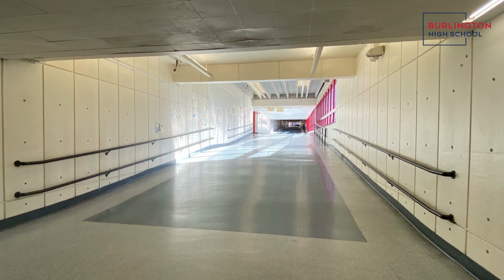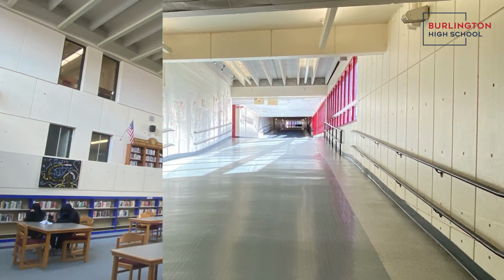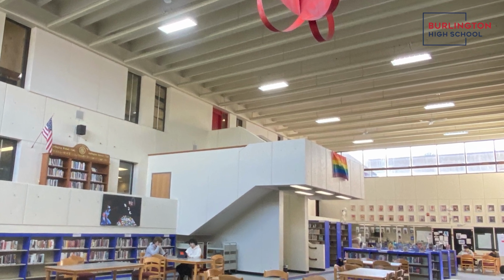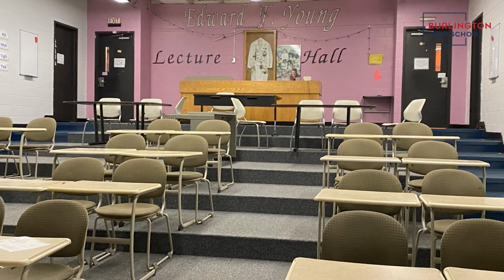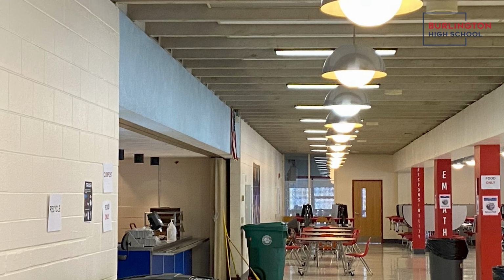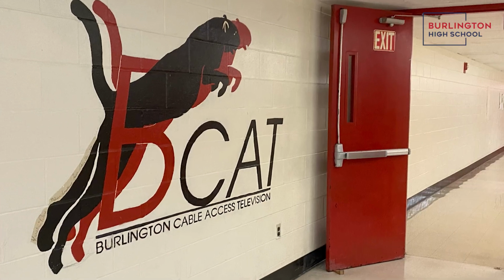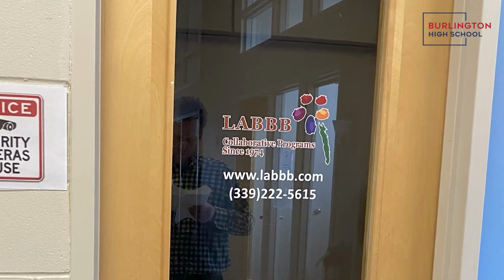The existing high school was built in 1971. It contains 360,000 square feet, and current high school enrollment is around 900 students. In addition to the 100 plus classrooms and learning spaces, it also houses the school district central office, IT department, Burlington Early Childhood Center, Burlington Cable Access TV, and the lab collaborative offices, as well as several other uses.